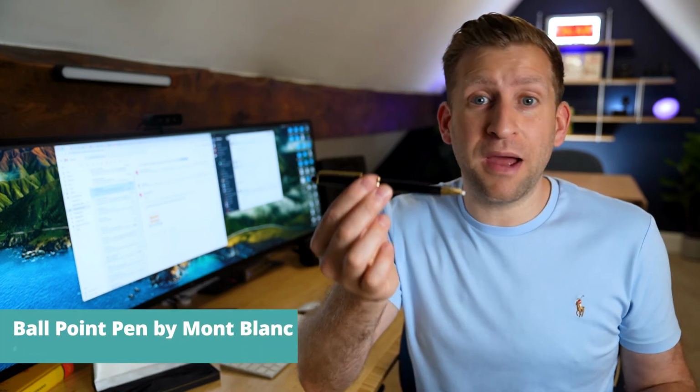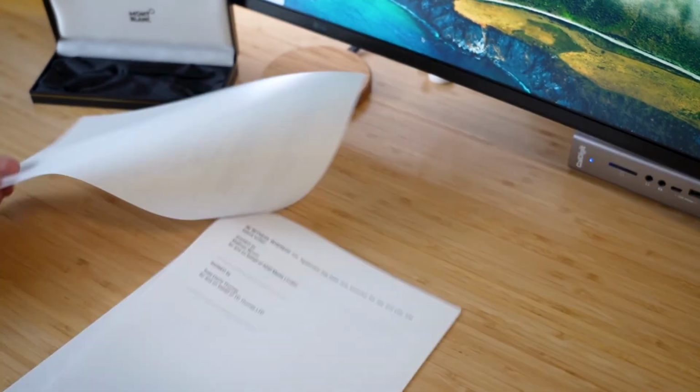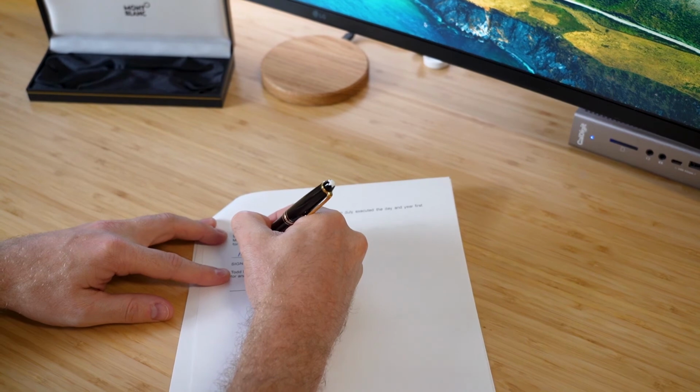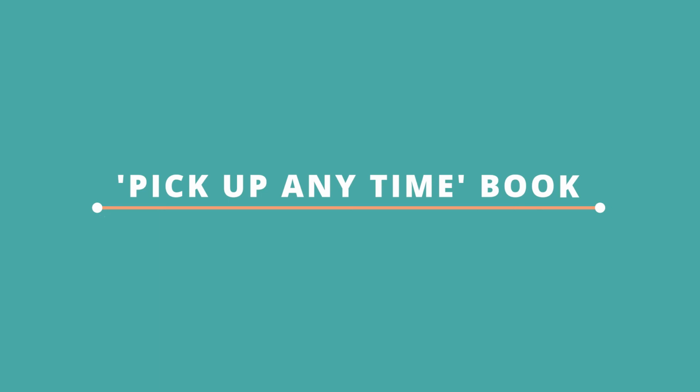There are pens I use all day every day, like a simple Bic or the Montmartre pens in my pen pot, but I also like to have a quality pen that I can use for signing contracts, documents and other important stuff. And for me, the simple ballpoint pen by Montblanc is perfect. This pen is lovely to use, it writes smoothly and it's super comfortable to hold. It's nice to have a pen that feels special for making important notes or signing important things. It might be an extravagance, but I think it's nice to have these little luxuries that just make work more enjoyable.